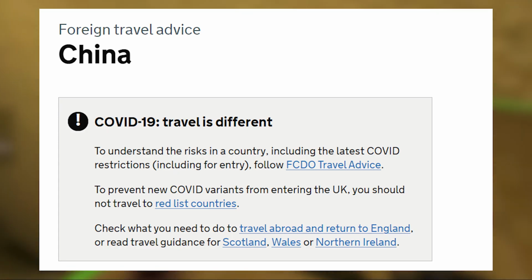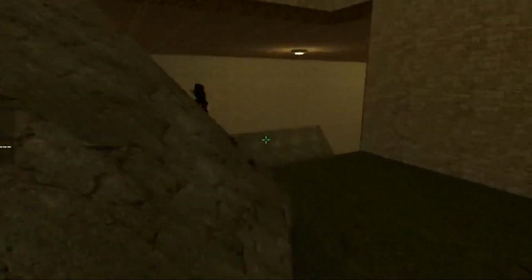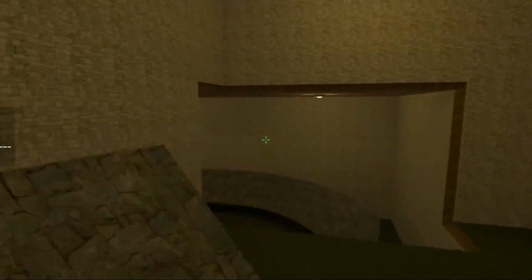For example, no one's really traveling to China due to COVID, especially not tourism. Not to mention on top of that, it's very unlikely that they'll even open up your package in the first place. So unless they're opening the package inside, it's really unnecessary.